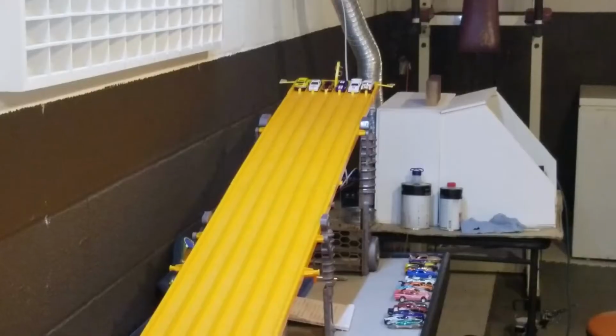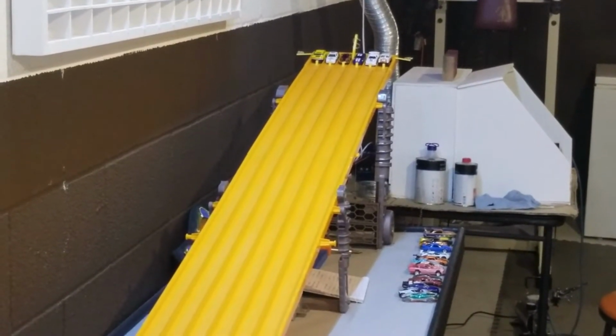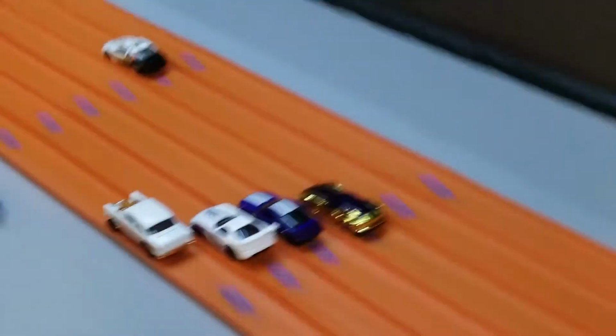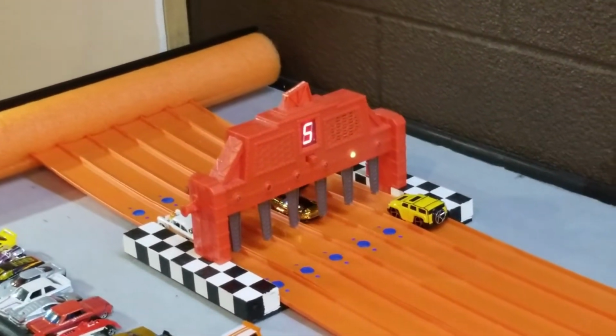Let's race. Okay, race 3 up and ready. 3, 2, 1. Look at the Havoline car. Wow! Way out in front. Winner, lane 5.